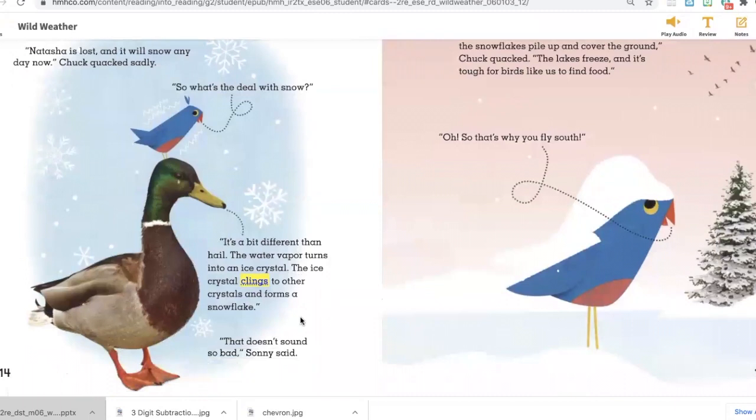What type of wild weather is Sunny talking about now? That's right, he's talking about snow. What does Chuck say is the cause of snowflakes forming? Yes, water vapor turns into an ice crystal. Then the ice crystals cling together to form a snowflake. So, what is the effect of the ground being cold? That's right, the snowflakes pile up on the ground.